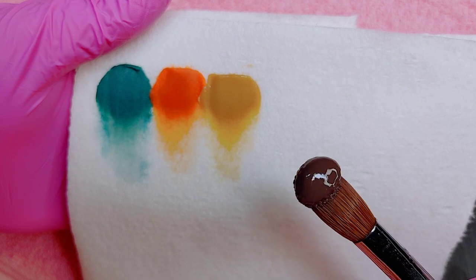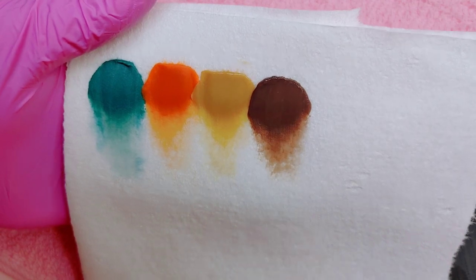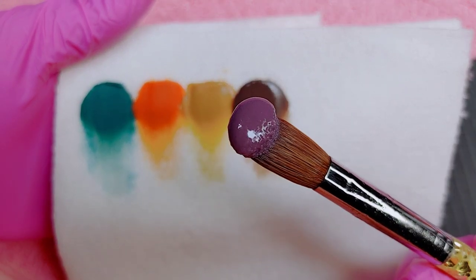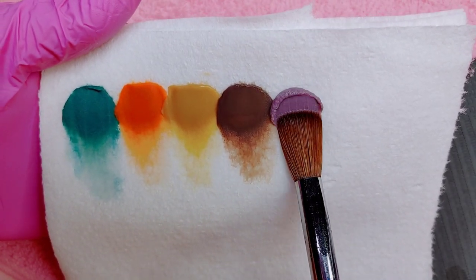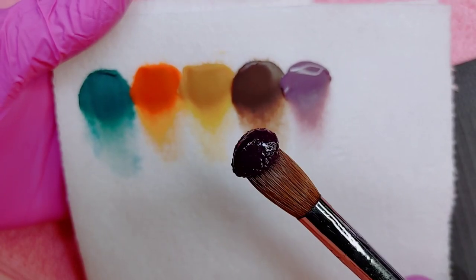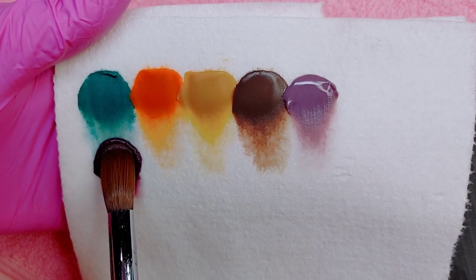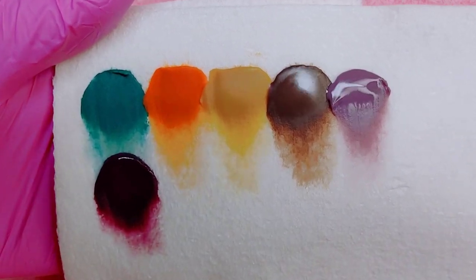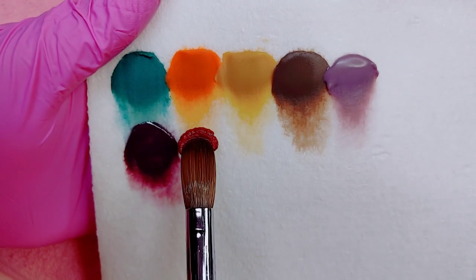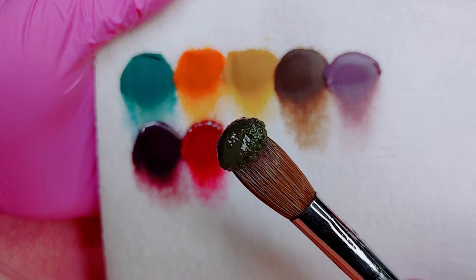The next one is called Cedar, and it's more of a tan color. And this brown is so beautiful. This one is called Chocolate Melt, and it just reminded me of chocolate. Of course, I went in with mauve, and it's just called Mauve. Now this one is a very dark pigmented wine. This one is called Hoodies and Lattes. I think that's what I named it.